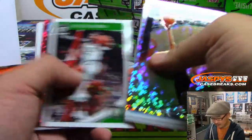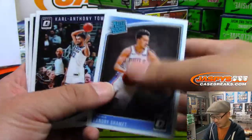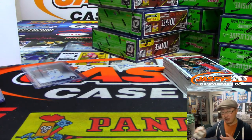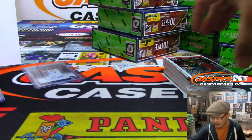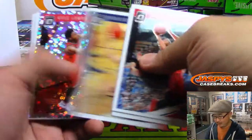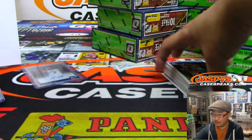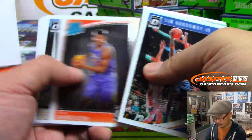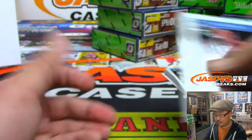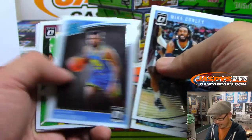Hassan Whiteside. Steven Adams. What did the Thunder do? Maybe the Thunder, Russell Westbrook and Paul George and Steven Adams. Maybe that team thinks, hey, maybe we can do something. Maybe we can take advantage of a weakened Golden State team. They move Mike Conley. Mike Conley could be a solid player for a lot of teams.